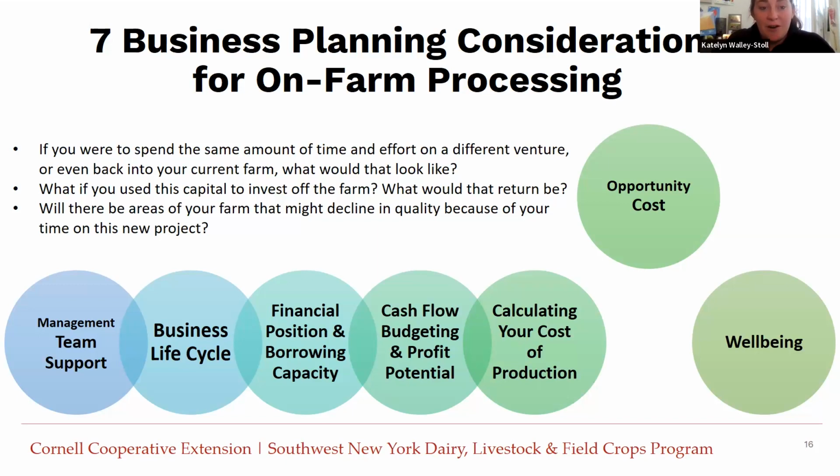If we weren't farming, if we spent the same amount of time and effort on a different business venture, we might either be a lot happier or a lot sadder. So if we take the emotions out of it and think about the value of our time, if we did something else with our time, how much more money could we make, right? What would that look like?